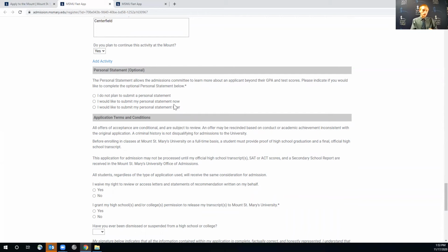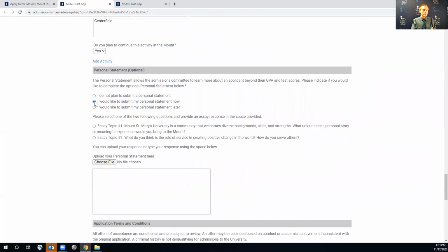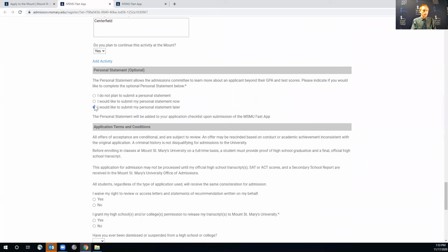There's three options you can choose here. You can either not submit the personal statement. That's definitely an option. You can say you'd like to submit it now, and if that's the case, you can either upload or type in your response in the box here. You can choose between one of two essay topics. Or you can say, this is the Fast App, just trying to get my application in real quick, I can submit the personal statement later. You can select that option, and then it's going to appear on your checklist later for you to check out after you've submitted the application.